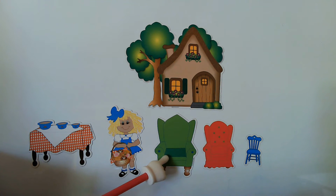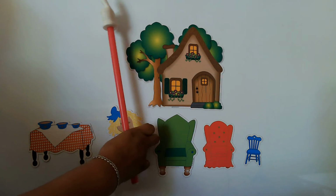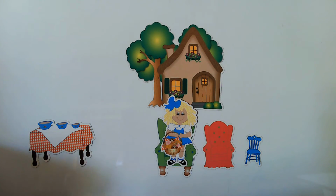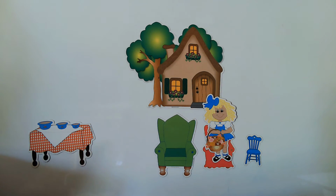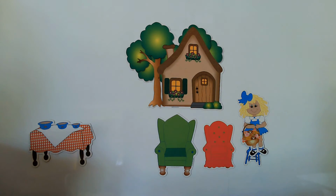This chair was too hard for Goldilocks. She sat down in it, and guess what she said? This chair is too hard. Goldilocks did not like the Papa Bear's chair. So then she sat down in the medium chair, and the medium chair was for Mama Bear. Mama Bear's chair was too soft. So then Goldilocks sat down in the small chair. The small chair was for Baby Bear.